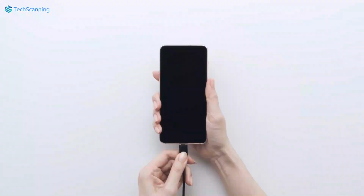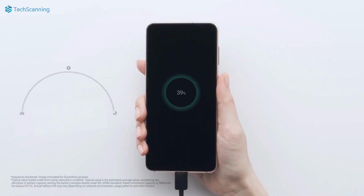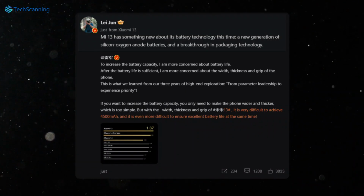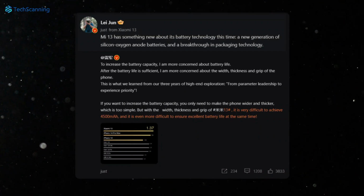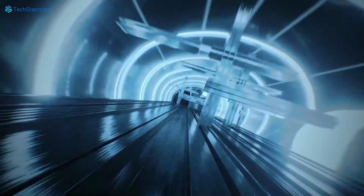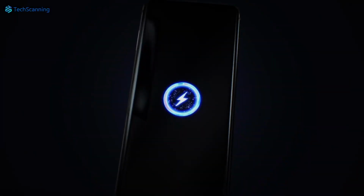Moving forward, we already know that the Xiaomi 13 will be packed with a 4500 mAh battery. The Xiaomi CEO shared pictures of the battery test, claiming that the Xiaomi 13 will offer even more battery backup than the battery king iPhone 14 Pro Max. According to him, the Xiaomi will be equipped with new battery technology. The standard model is expected to support 67W, while the Pro edition may come with 120W fast charging.